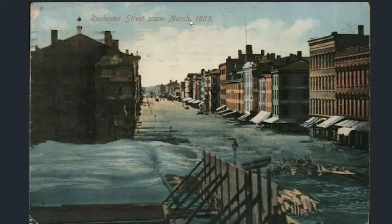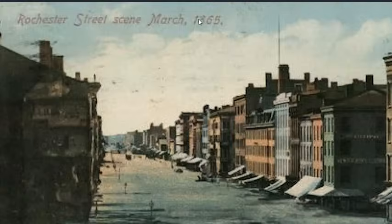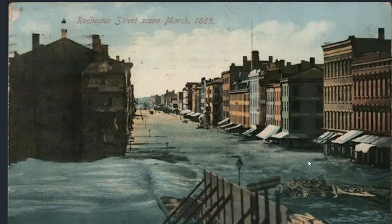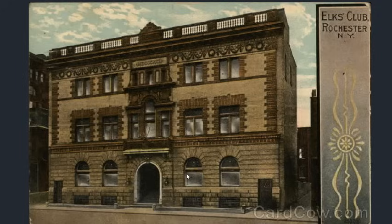Here we're looking at a flood from supposedly 1865 Rochester. The population looks to be about 50,000, but you still have these multi-storied structures even in the postcard all the way down this main street. And you can see how high the water is, so there's definitely another story down below there.